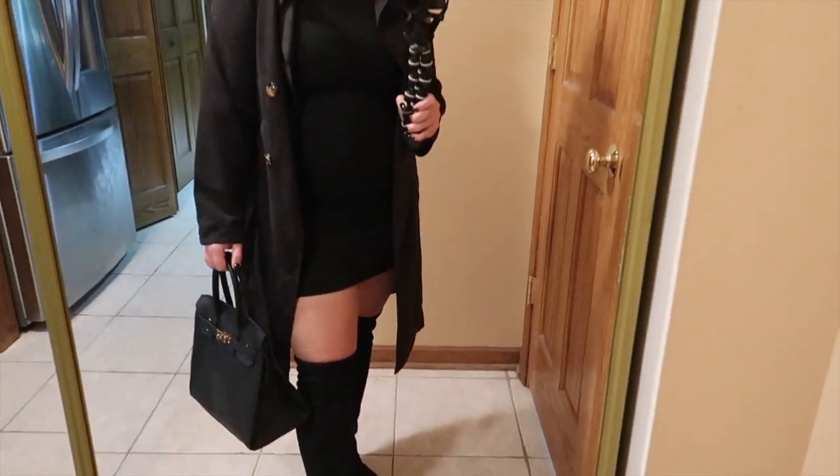I love this. It's a little bit dressy, but it also can be kind of a casual vibe, and I love it. It's super cute, and it's definitely a style that I love to wear, and I just feel really confident in this outfit.